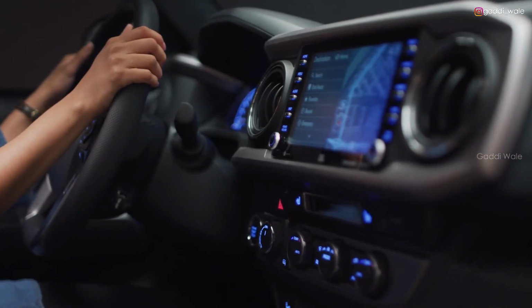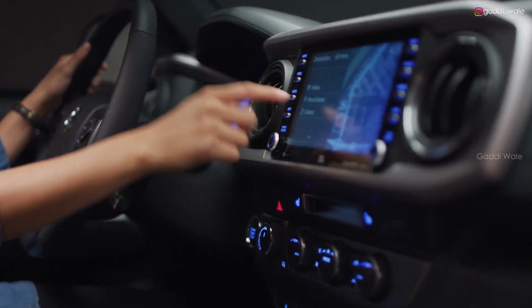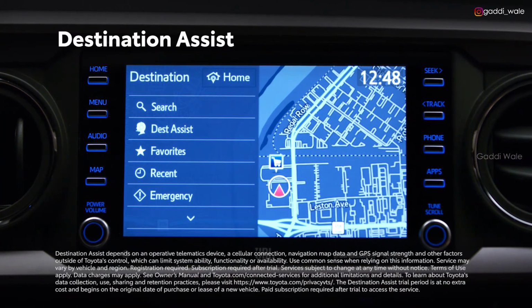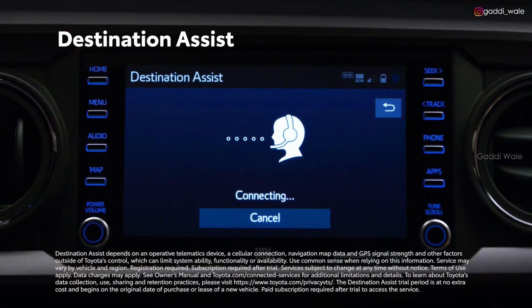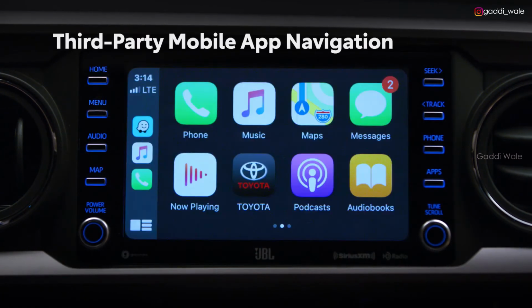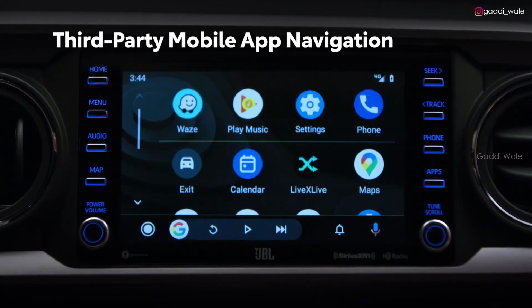As the defining feature of the available premium audio system level, dynamic navigation uses real-time data updates to deliver the latest maps, routes, and points of interest. This feature works together with Destination Assist, which connects the vehicle to a 24-hour live operator who can help find a location and send route information straight to the vehicle. But of course, all systems can also access connected navigation apps simply by using Apple CarPlay or Android Auto.